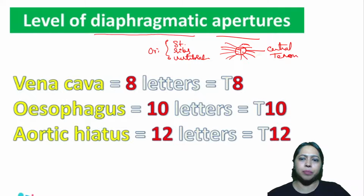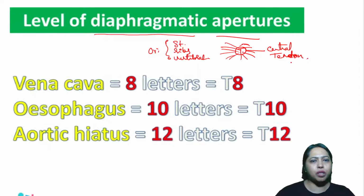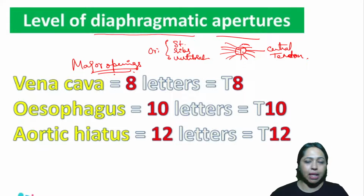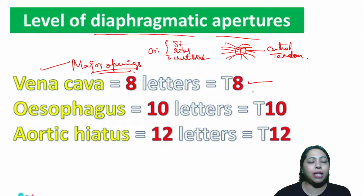And this central tendon is pierced by various structures. Those are called the major openings. Like that, you also have small openings, but we do consider the major openings as more important. So we have the vena cava opening at the level of T8.